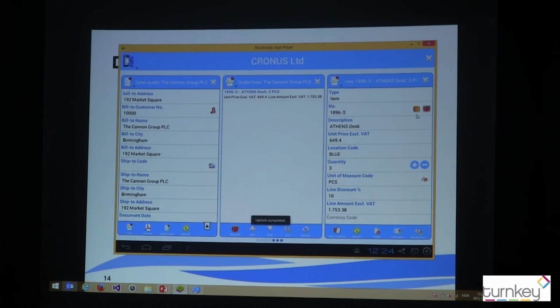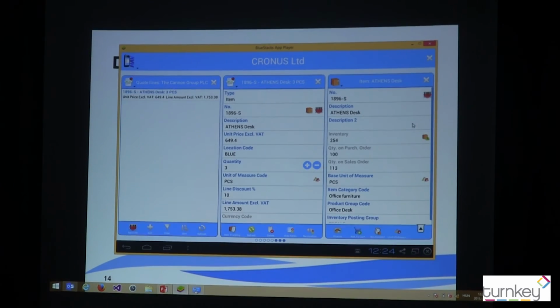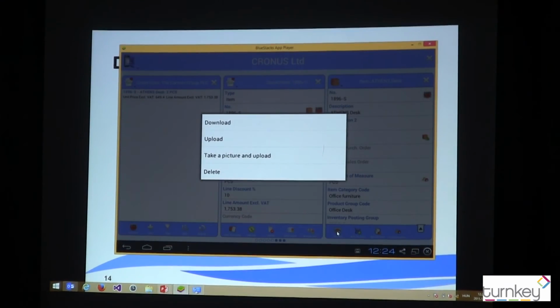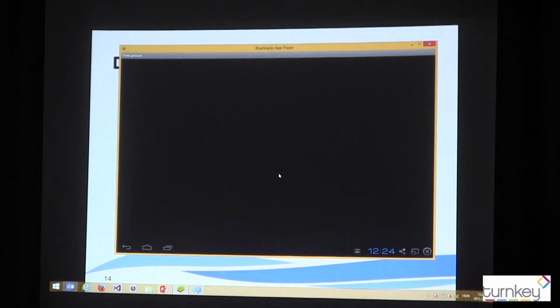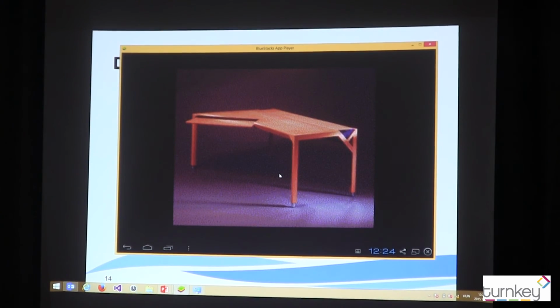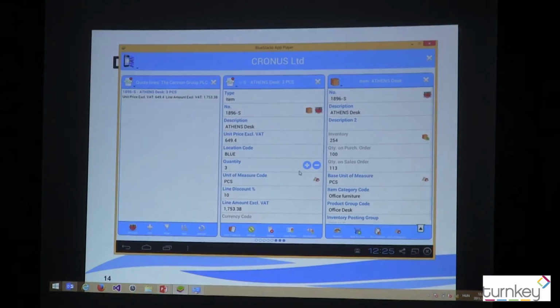One interesting additional thing: if I click this little box icon here, I can reach the picture button. The picture is a general feature. In the standard database, the picture blob field belongs to the item table. That's why it is here in the demo database, but you can take and show pictures wherever you want. So I will download the Microsoft stock picture of the Athens desk. Very nice, right? Those guys are incredible.